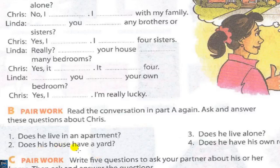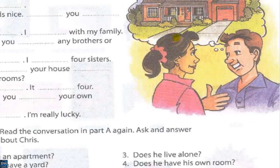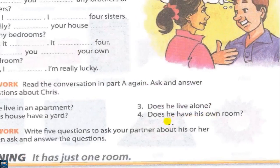Does his house have a yard? A yard, the area around the house. Like this. This is the yard. Does his house have a yard? Yes, it does. No, it doesn't. Does he live alone? Yes, he does. Or no, he doesn't. Does he have his own room? Yes, he does. Or no, he doesn't.